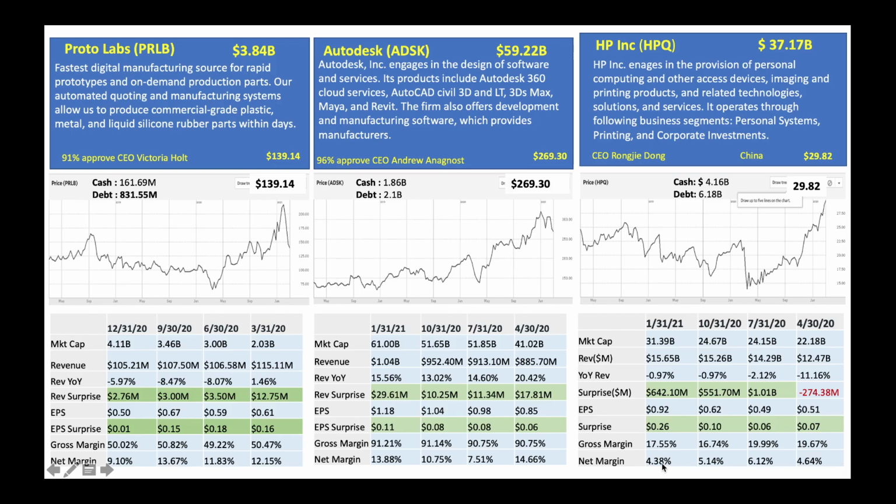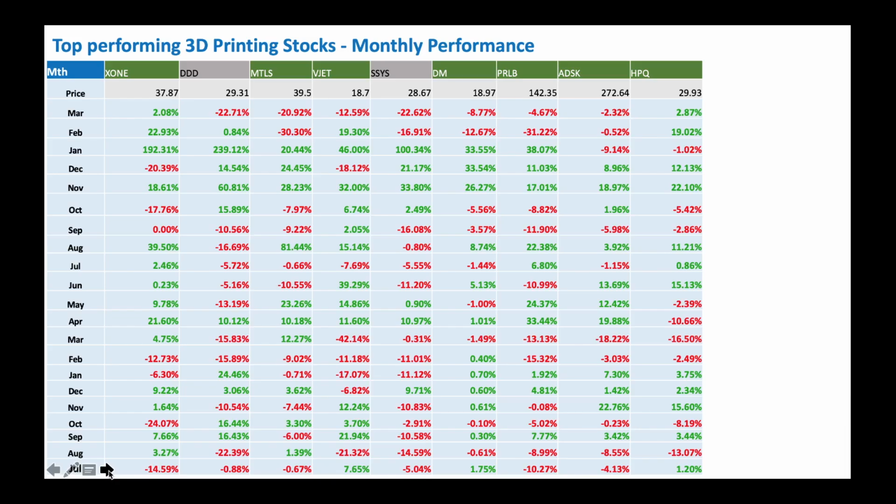And gross margin is positive, net margin is also positive. Company is making money. I would have liked gross margin to be a little bit higher, but nonetheless, this is okay company. Not in the same league as Proto Labs and Autodesk, but it's okay. On the pullbacks. So with that, let's look at performance of these companies and see how they have done in the past year or so.